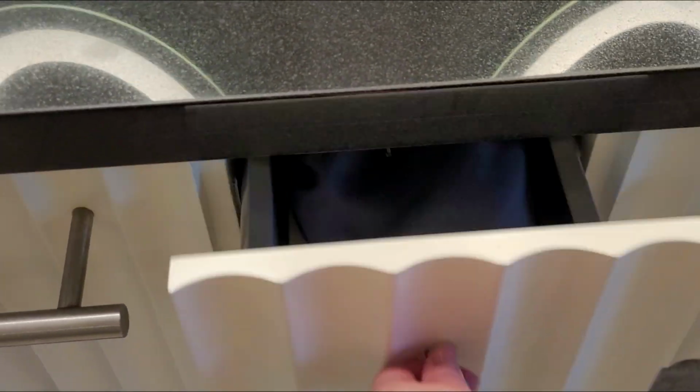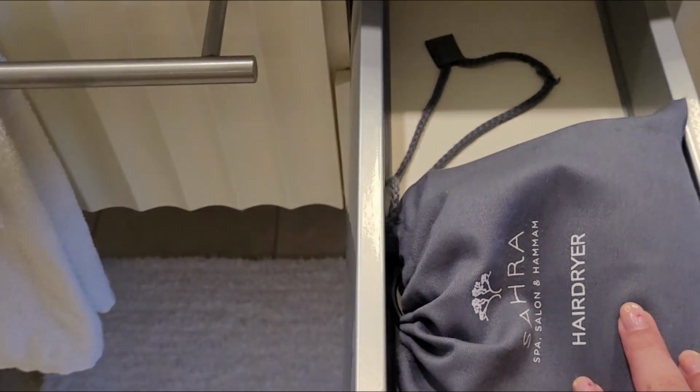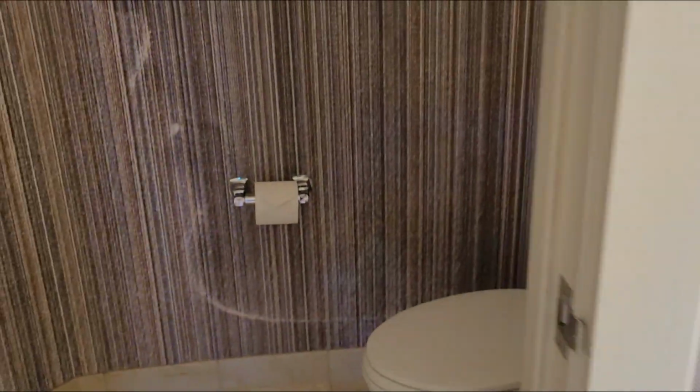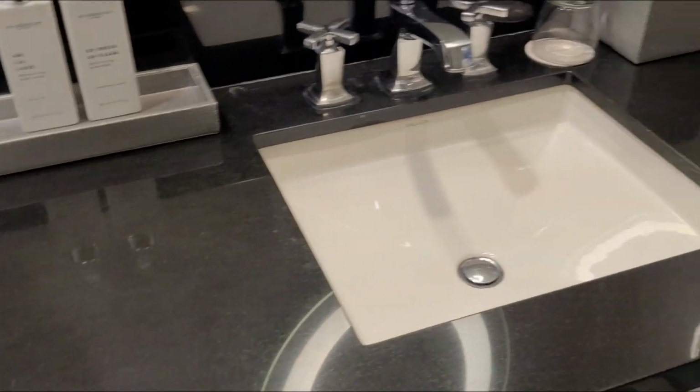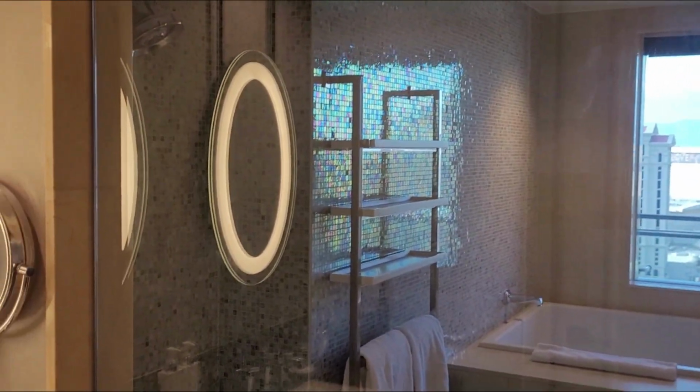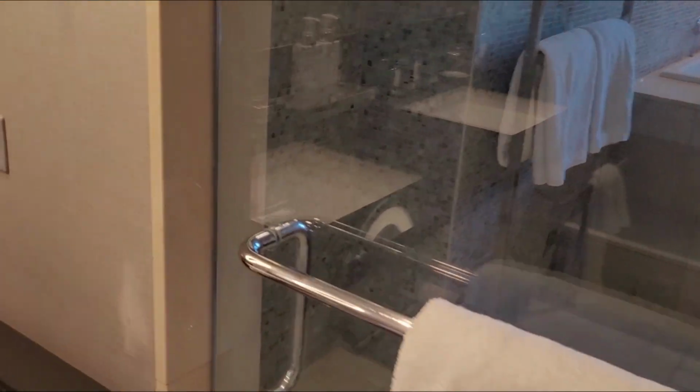And also just to mention, there are a couple of drawers here. You've got a hairdryer in the top drawer, and then you've got an empty drawer here, and that's great for storing cosmetics and toiletries. You do also have a separate toilet here. So just in this room, you just have the toilet with a nice light and some artwork on the wall. Then as we turn round to the other side of the bathroom, you have the door into the shower and the bath. So I'll just show you that now.